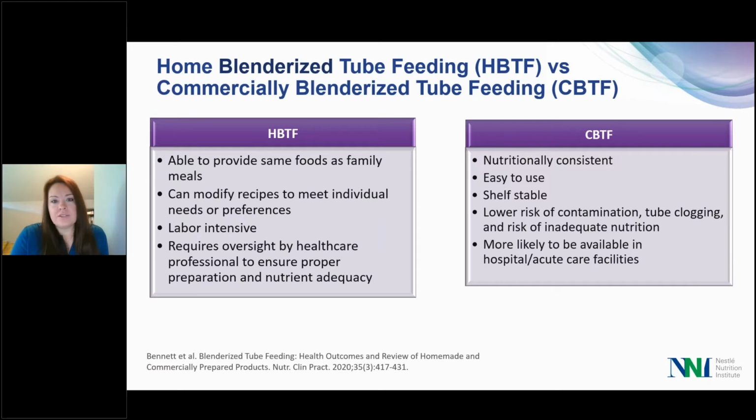When we're talking about blenderized tube feeding, there are two different options. One is home blenderized and the other is commercially available blenderized formulas. Home blended formulas are great in that they are able to provide the same foods that families are eating in their meals and can be easily modified to meet individuals' needs and preferences. One of the drawbacks to home blended formulas is that they are quite labor intensive and they do require close oversight from healthcare professionals to ensure proper preparation, storage, administration, and proper nutrient adequacy.